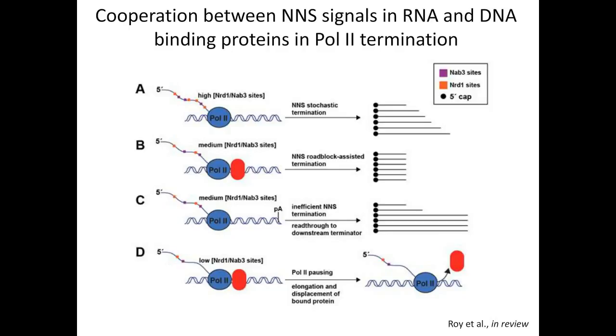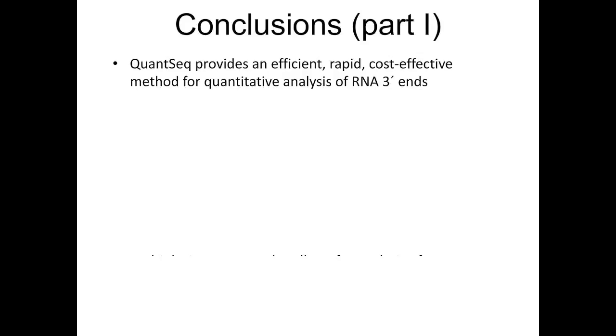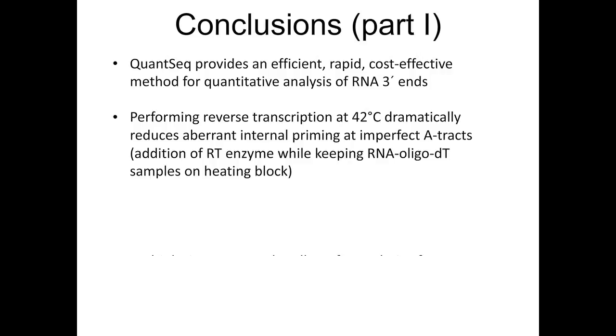So now I'd like to go over some of the conclusions of this talk. First, discussing the technical aspects of preparing 3' end libraries. We can conclude that QuantSeq does provide an efficient, rapid, and cost-effective method for quantitative analysis of the RNA 3' ends. We found that performing the reverse transcription at 42 degrees as opposed to 37 degrees dramatically reduces the aberrant internal priming that we observed at these imperfect A sequences.